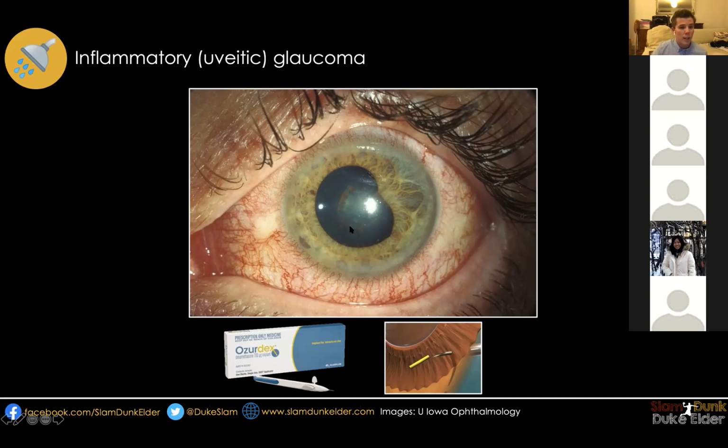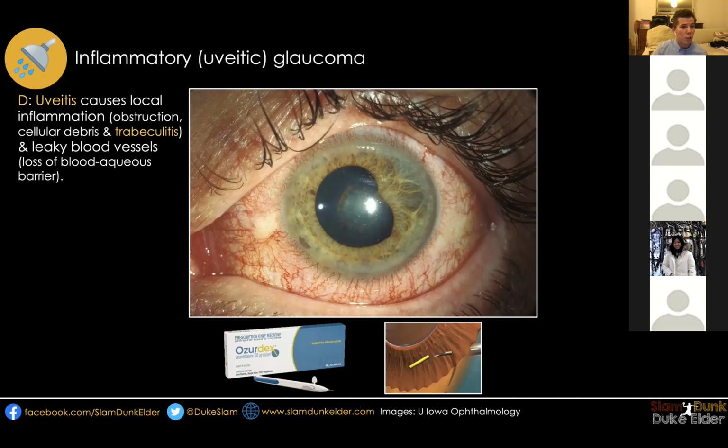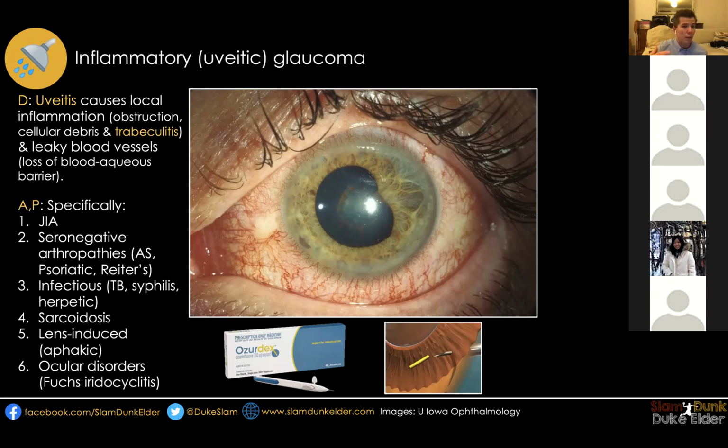Okay, so uveitic glaucoma or inflammatory glaucoma is usually due to uveitis. There's usually obstruction of the angle, and sometimes you even get inflammation involving the trabecular meshwork, known as trabeculitis. And there is also leakiness of blood vessels by the fact that we have a loss of the blood-aqueous barrier, because loads of prostaglandins and histamines have been released into the eye, leading to further protein that's going to clog up the drainage angle.